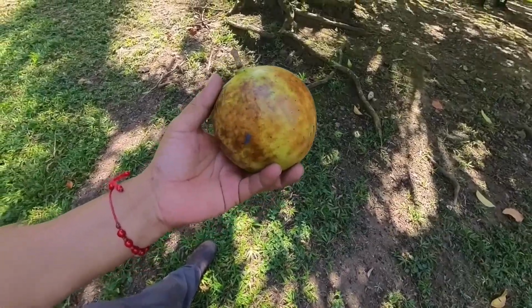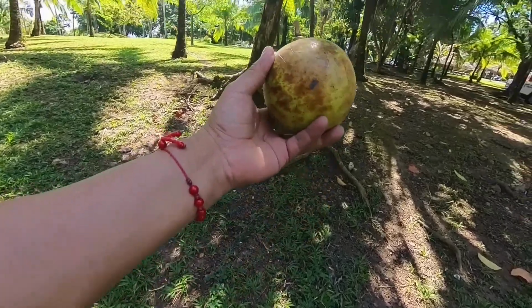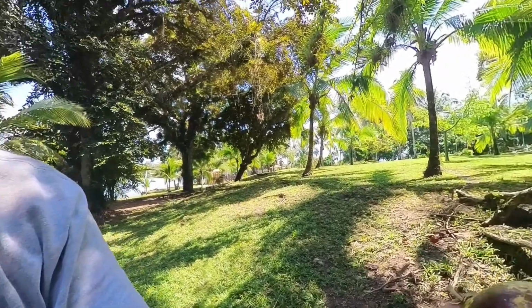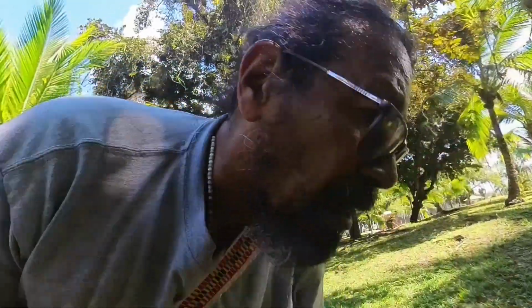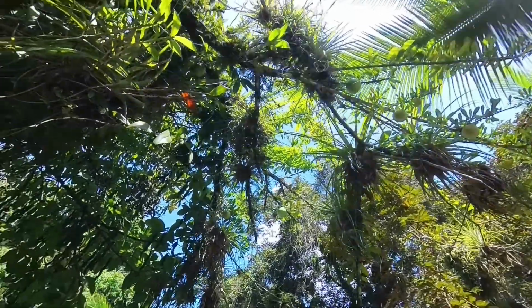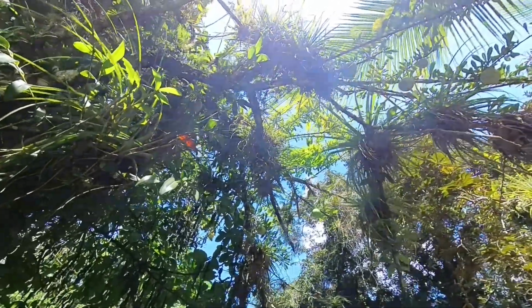I had to show you this tree, because this is what it produces. See? From this they used to make pots to drink coffee, to do many things with these. Vamos a dejarlo donde la encontramos. We'll leave it where we found it. Take a look at the tree. Hopefully we can see it. There's two of them. Right there.